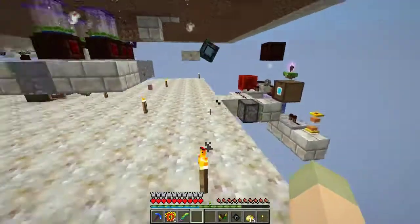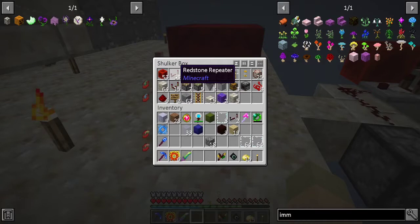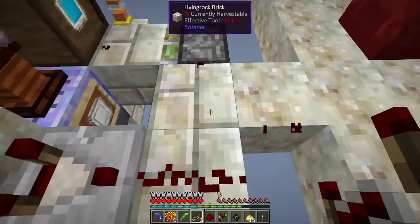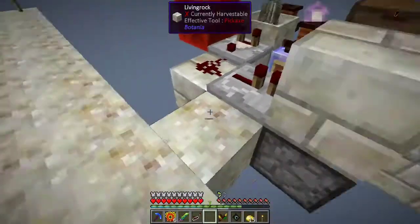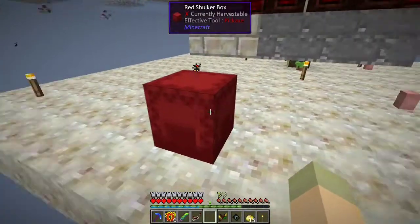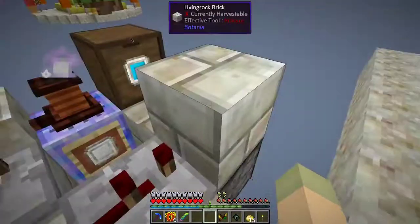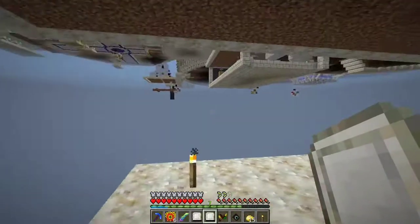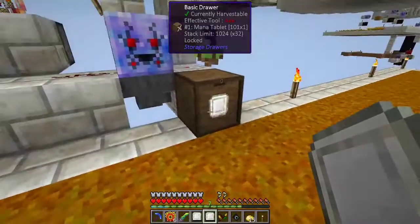Let me fix this. I think a repeater will do the trick. We'll do that and put a block on top of the piston. It'll still trigger the piston. We'll slow you down to 2 ticks. That way, if the comparator signal comes in too fast, it will still pulse at a slower rate, and hopefully not leave the piston behind.